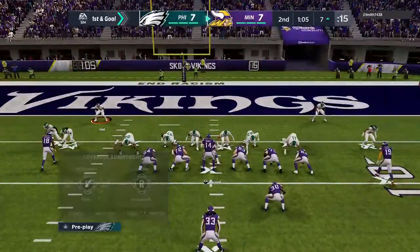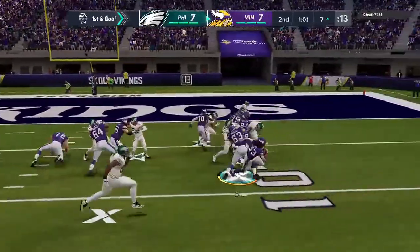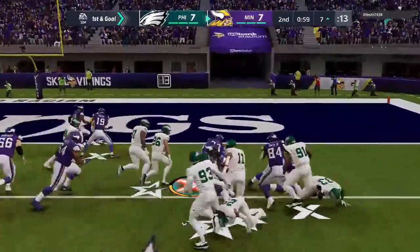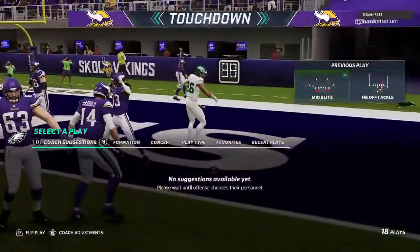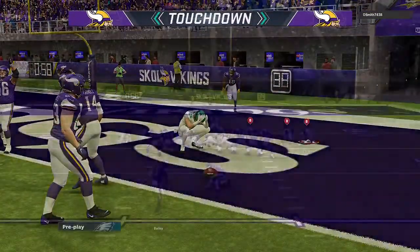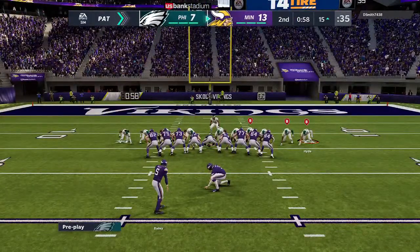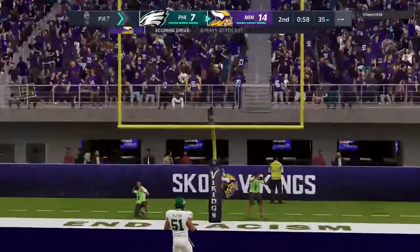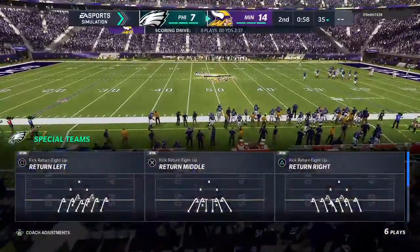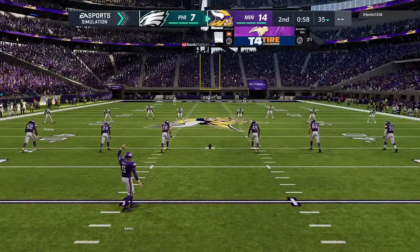Now a chance to make that big play really hurt. It's 1st and goal just outside the 5. They'll run with Cook. His way into the end zone for a touchdown. Dalvin Cook with his 16th touchdown of the year. And the Vikings have taken the lead. And he's got it. It's now a 14-7 ball game. Makes the score Vikings 14, Eagles 7.